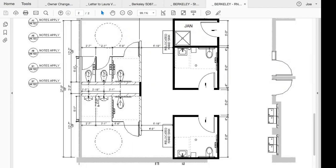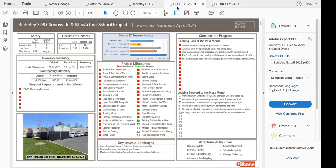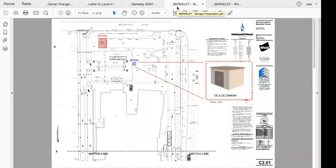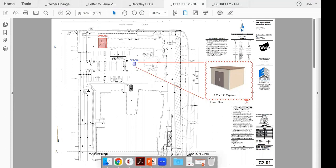Is there a certain order you'd like me to cover? Just start. You have a couple of them to go through, so whichever order works best. All right. We can start with this since the graphic is up.